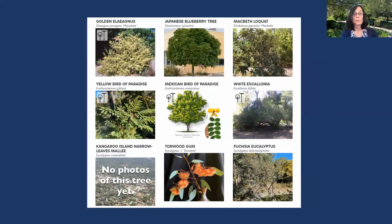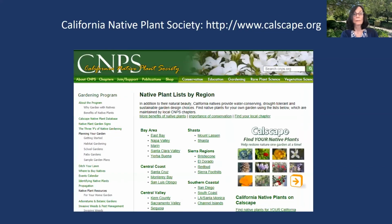Some really beautiful trees. The next one I want to share is the California Native Plant Society website, calscape.org. It's beautiful, great starting point. Make sure though that you back check any of the natives you find on here with the Select Tree website, because it's a little bit more up to date on how these natives are actually doing under today's conditions.